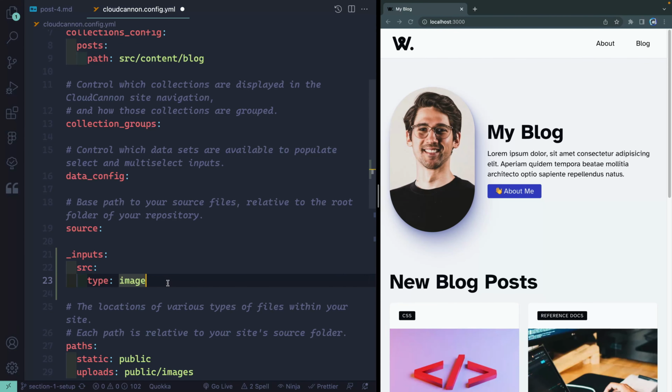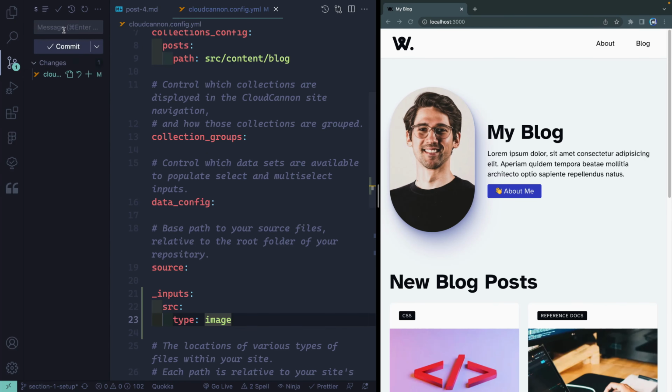There are other configuration files, and they cascade down like CSS. So you've got a global configuration file, a collections configuration, front matter, and then containing structure, so the actual item itself. So I'm just going to focus on this global configuration file for now, and we'll just set this type of input here. So let me go ahead and save this. Let's come back over here. We'll say "update CloudCannon config file", and then I'll go ahead and commit this. And then let's push it up.